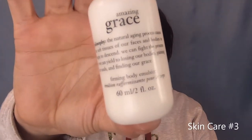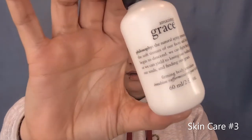All right, let's open this little pink bottle. This is Amazing Grace Philosophy Firming Body Emulsion. Oh, I think the philosophy of the company is on the bottle. I don't think it's called philosophy. I think it's just called Firming Body Emulsion. Interesting. Hopefully we'll firm some stuff.